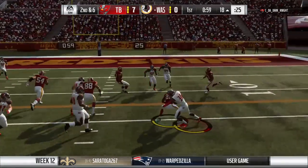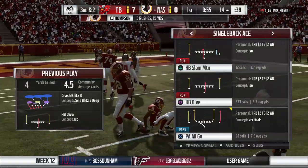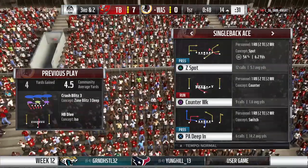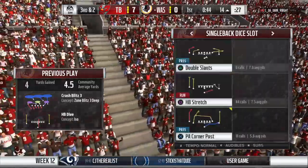On the ground, it's Thompson. And able to push his way forward here for a good little gain. M.J. Stewart made the tackle from his corner spot. And that's one of the reasons you like to blitz even on run downs. It confuses the blocking assignments. It doesn't allow those offensive linemen to get up to the 2nd level.